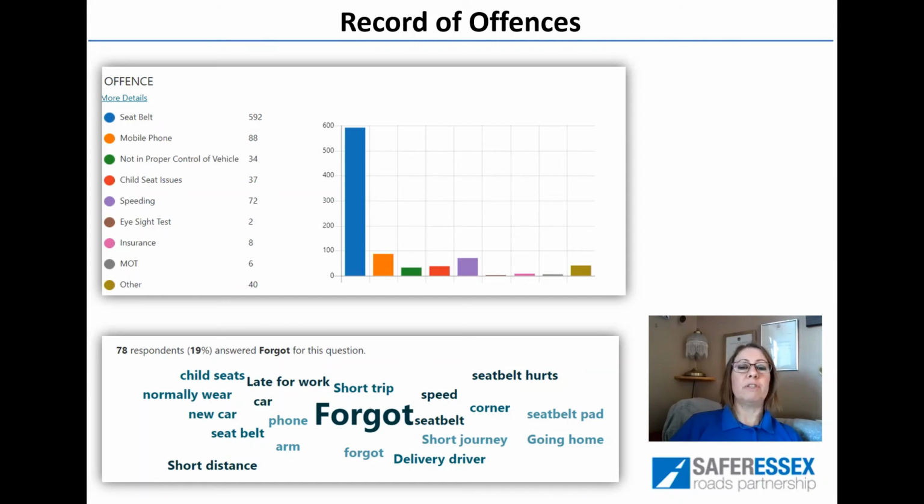The drivers or passengers are asked for their reason in committing this offence, which are also recorded on the form, and a word cloud gives us a selection of these excuses along with the most common. Here we can see, for example, forgot, late for work, short distance or journey, normally wear it, and seatbelt hurts are quite common excuses.